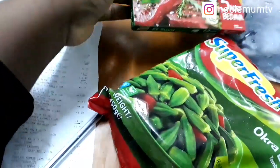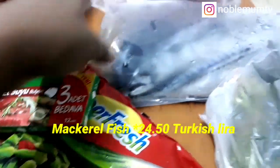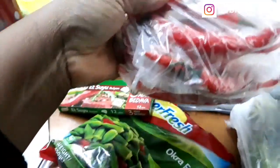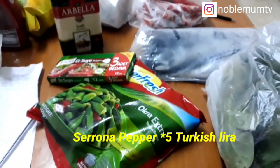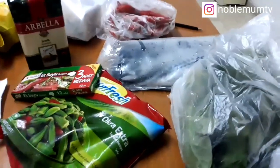Your seasoning cube, I'm going to be using the chicken, the semolina. And the fish, the mackerel fish, I'm going to be using mackerel fish. And I bought this biba. This pepper is actually hot. I bought it. I will be using other things, but this basically can make you this okra soup.